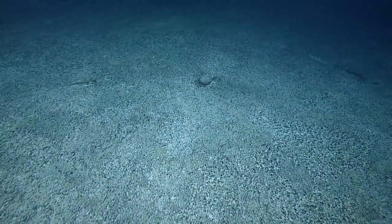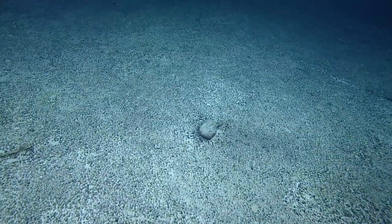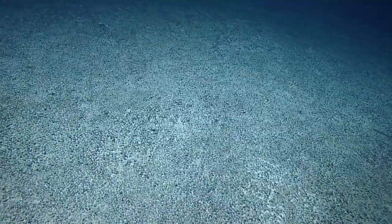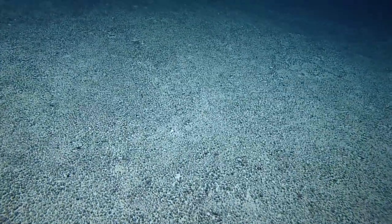What's this? Oh, rock. Nav, can you hear me? Yes, go ahead, please. How far from waypoint 5 are we? We are about 280 meters away. Thank you. You're welcome.